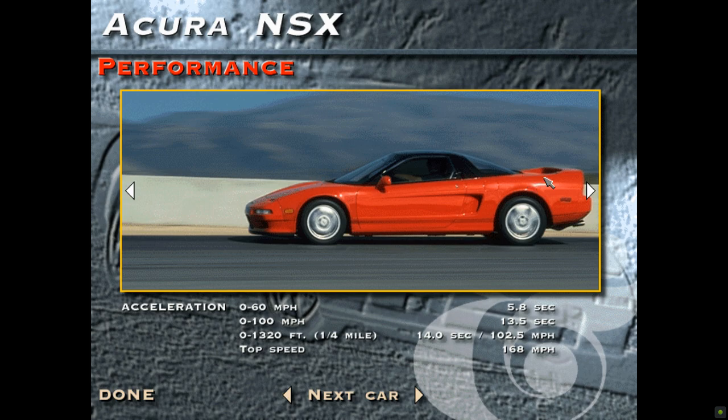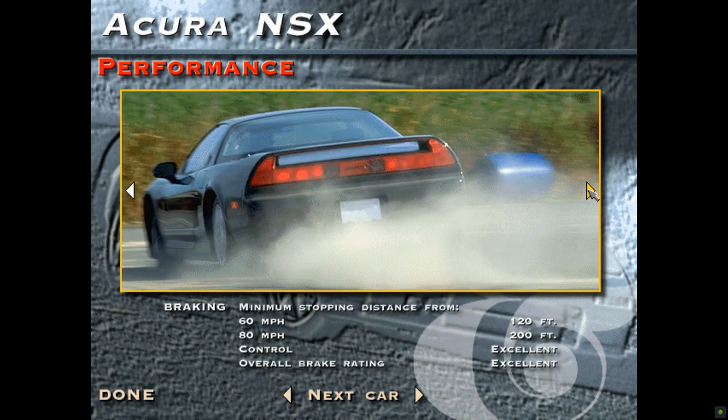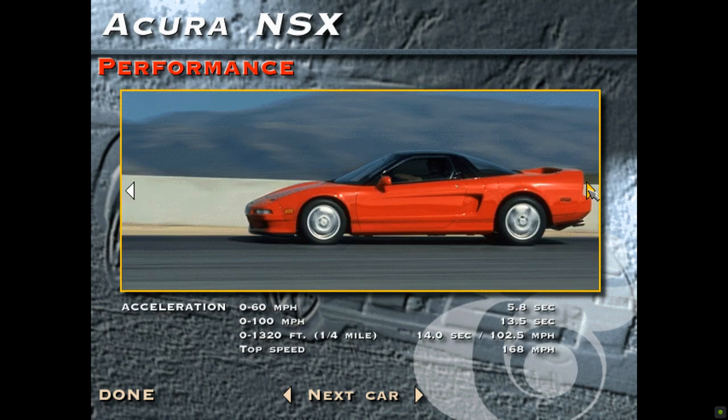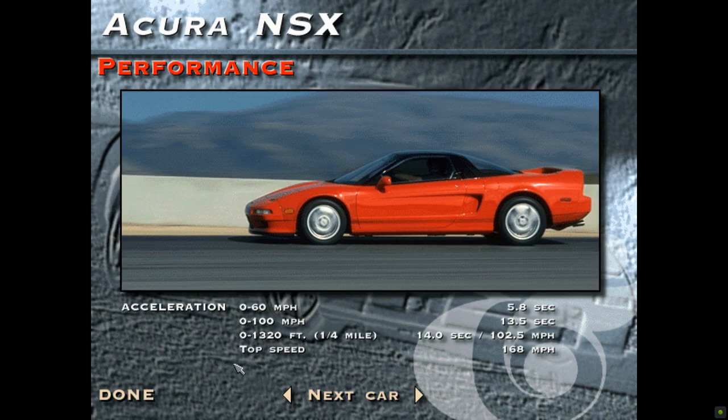While it may not be the most powerful exotic, the NSX's trim 3,000-pound curb weight makes the most of the power it has got, with 0 to 60 runs of less than 6 seconds as proof. Forgiving and predictable are words that come to mind, with the driver needing to do something really foolish to get this car to spin. The steering feedback is so immediate and precise, it almost feels as if you're holding a tie rod in each hand. Powerful anti-lock brakes give the NSX the most stopping power of the bunch.